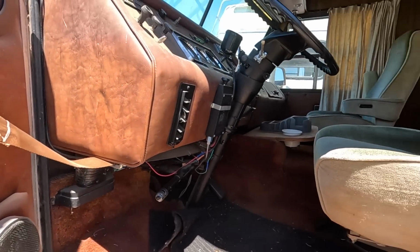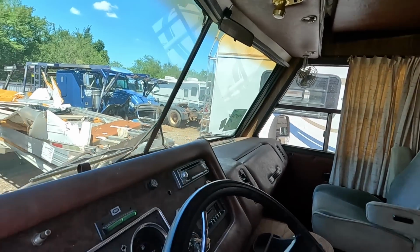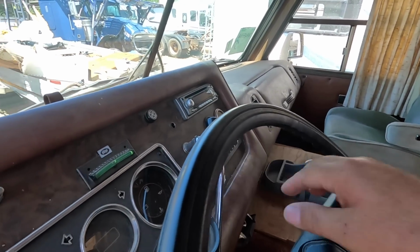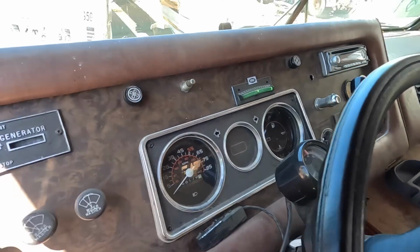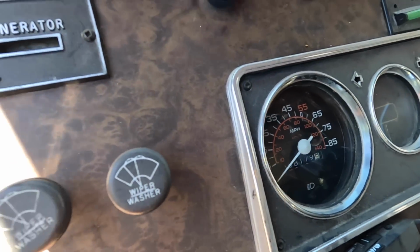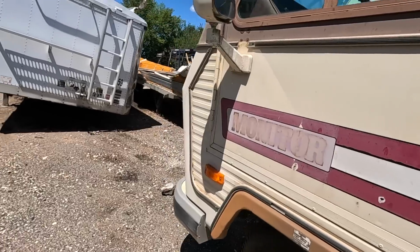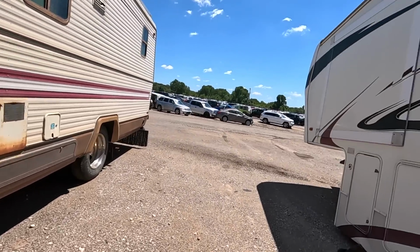Make sure I won't fall off here. I don't know how stable that is. Oh, the key's already in the ignition. Oh, it's dead. Dead as a doornail. And it has that same tach that mine had too, with 68,000 miles on the odometer. Yeah. I guess for an RV, that's probably kind of high mileage, I guess. I don't know. Oh, that stench. Oh my God. I gotta get away.